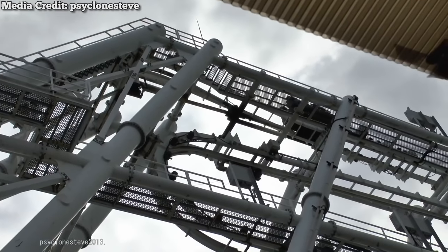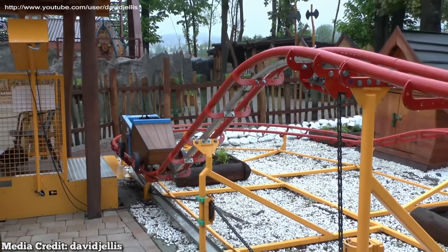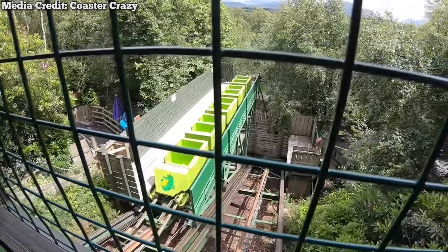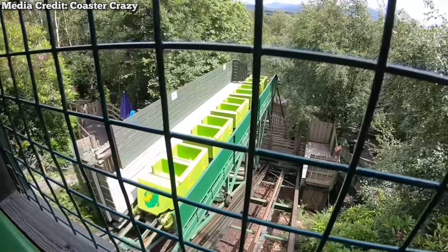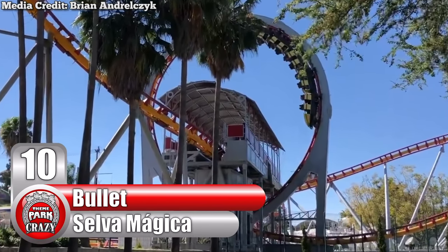We've talked about all sorts of strange and unusual coasters on this channel, but there are even more of these bizarre attractions out there. From soapbox kiddie coasters to pink and yellow Russian single rail coasters, here are the top 10 weirdest roller coasters as voted on by the viewers. Number 10. Bullet at Mexico's Selva Magica.